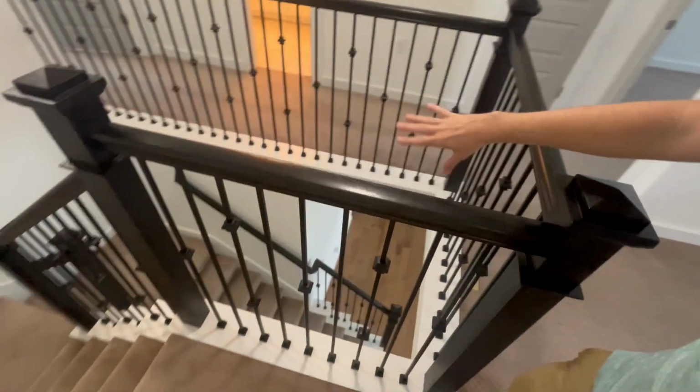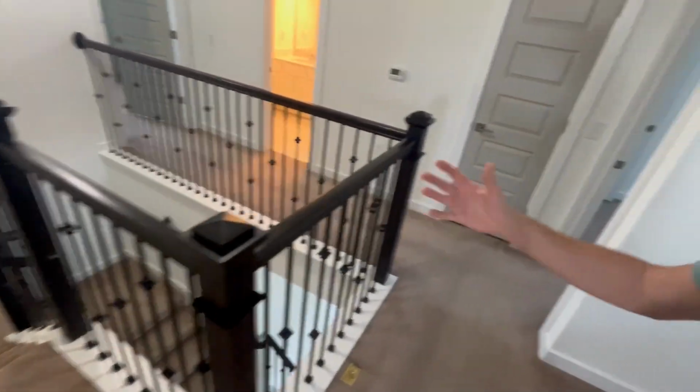Unlike the first house, the new construction home we looked at, where it's not overlooking, right? It is separated. It's open, but it's definitely separated, and I'm not echoing my voice in this house. So it's a little different in that aspect too.